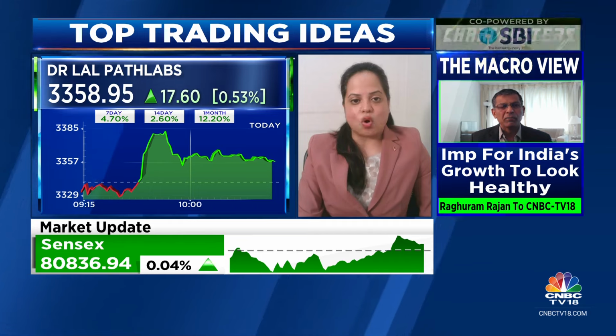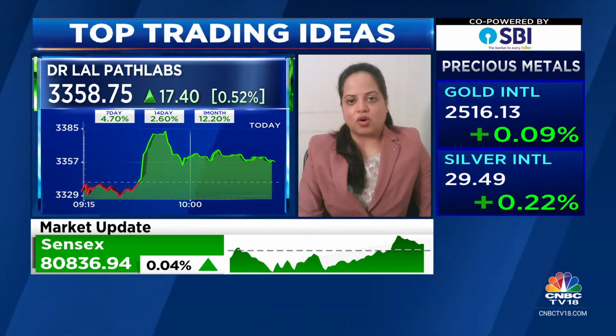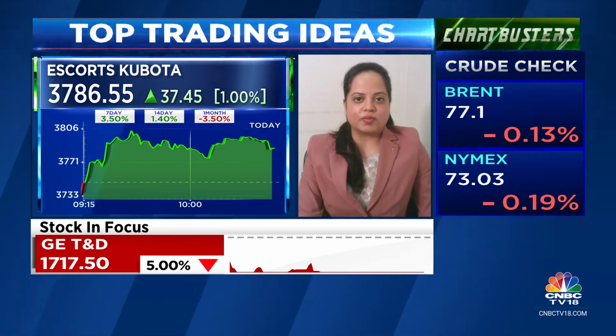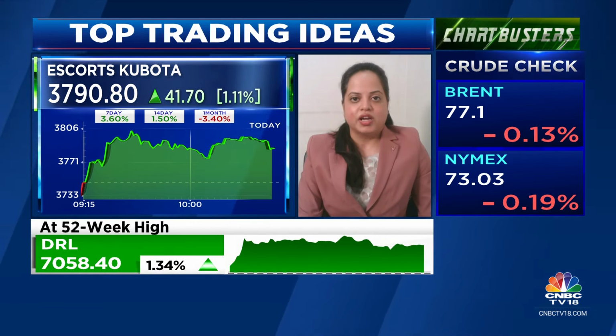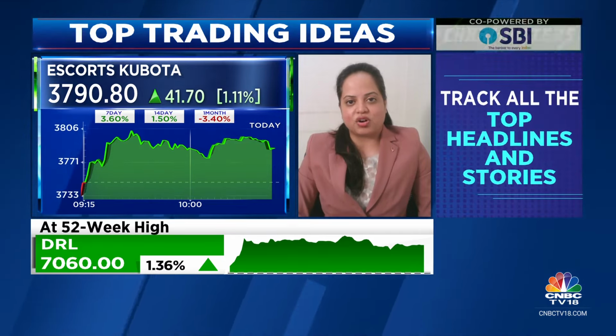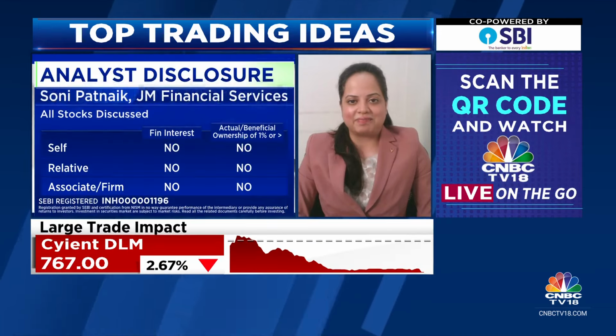The second stock would be Escorts. There's a bit of a conditional buy in Escorts. Escorts is bouncing back from good support of 37, 37.20. If it's able to cross the level of 38.20, it will give you that option chain breakout above which a sharp short covering move can be seen in Escorts towards 3900, 3940. So one can keep a watch in Escorts, and a buy above 38.20 will trigger the short covering for targets of 3900, keeping a stop loss of 37.20.